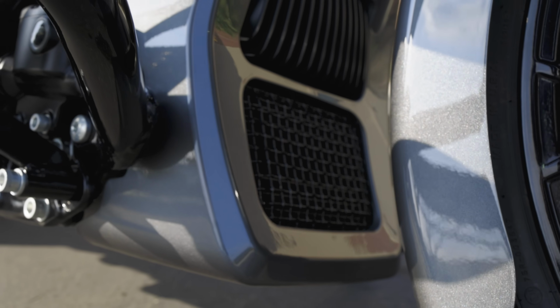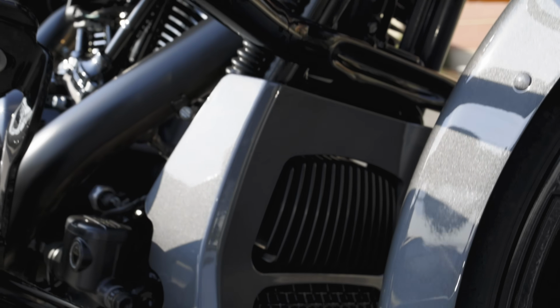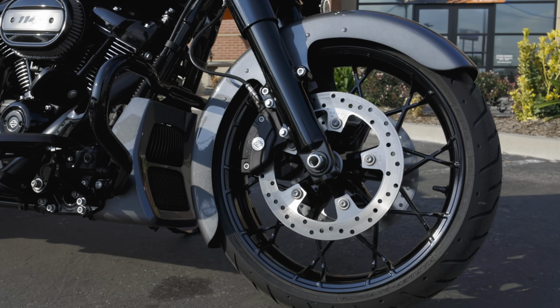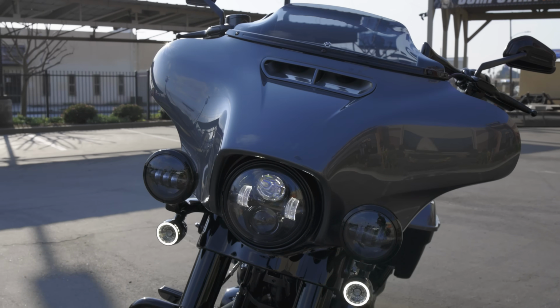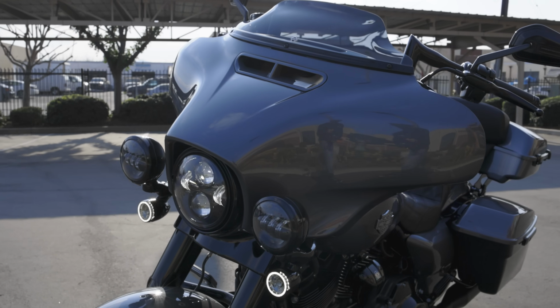You've also got this chin spoiler on here that covers up the oil cooler. This is the third of the several factory color matched parts that are on this bike. The fourth being the chopped tour pack. I'll get to that in a minute. And then for the windshield, he did the genuine Harley-Davidson 7-inch wind splitter windshield. Then he's got that black bolt-on trim piece that goes right below the windshield as well.